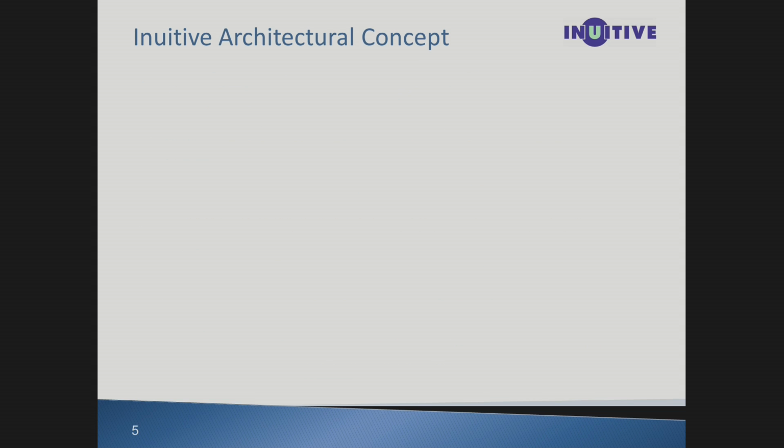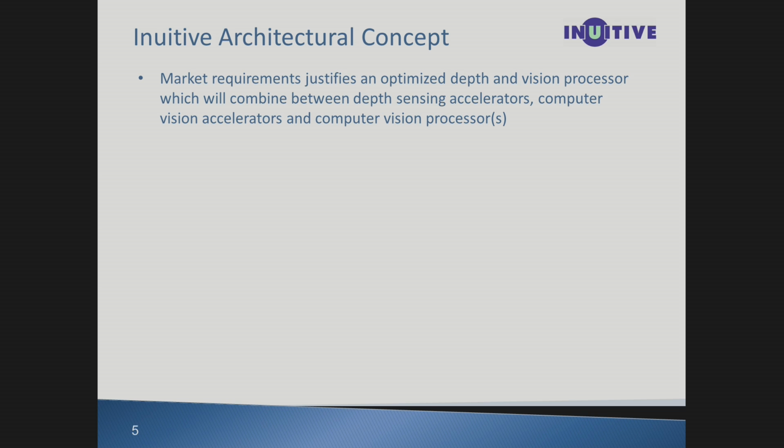And before we discuss the specific architecture of the NU4000 chip, I would like to talk a little bit about architectural concept or our architectural philosophy, if you like.